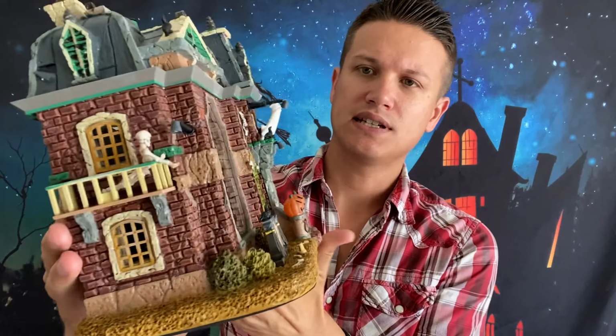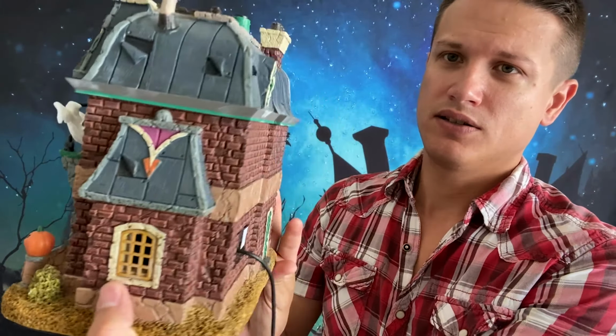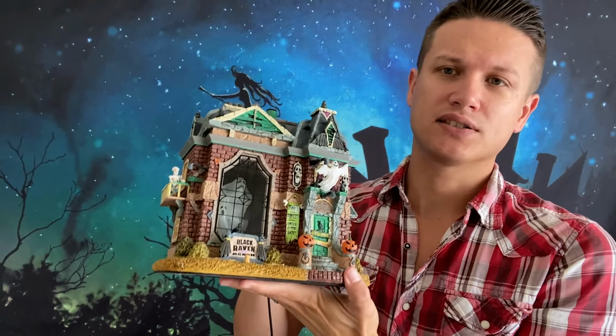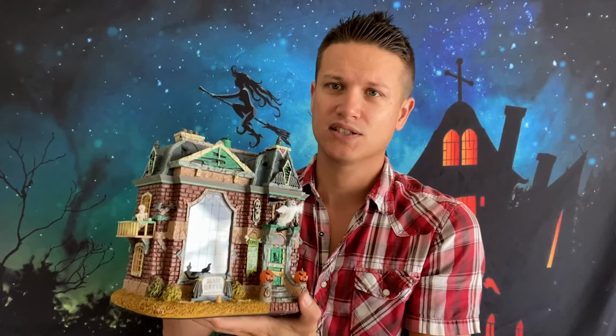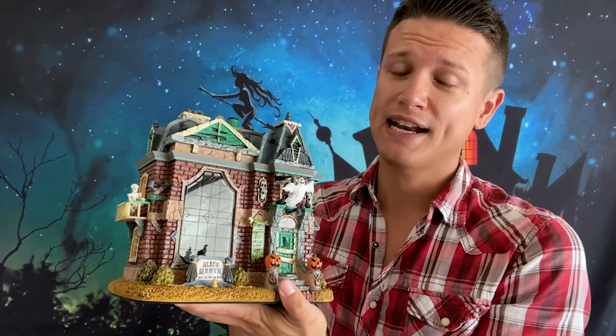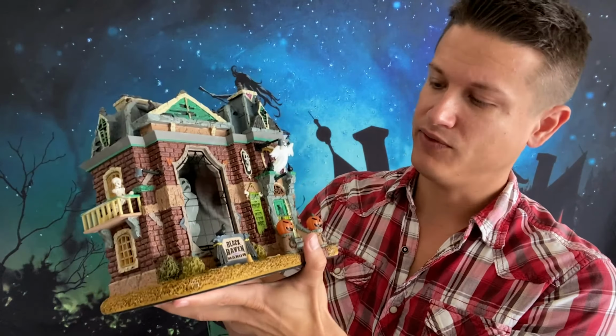Awesome size. Look at the detail. The paint on this is really, really good as well. Check that out. Again, porcelain construction. It feels pretty much porcelain, like the Harry's Toy Factory was all plastic. This feels much more substantial, more classic Spooky Town. We will show the lighting and the animation here, which is pretty spectacular. I'll do that in a minute, but let's just talk about the individual stuff here.